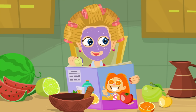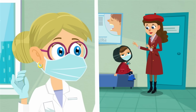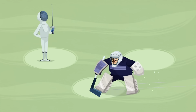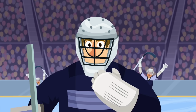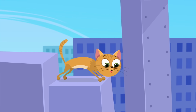There are many different types of masks, and some of them are very important. Medical masks are used by both doctors and sick people to reduce the spread of illnesses. Oxygen masks help people breathe. Fencers, hockey goalies, and boxers all use masks to protect their faces from being hit. The blue glass in a welder's mask is used to protect their eyes from dangerously bright light.